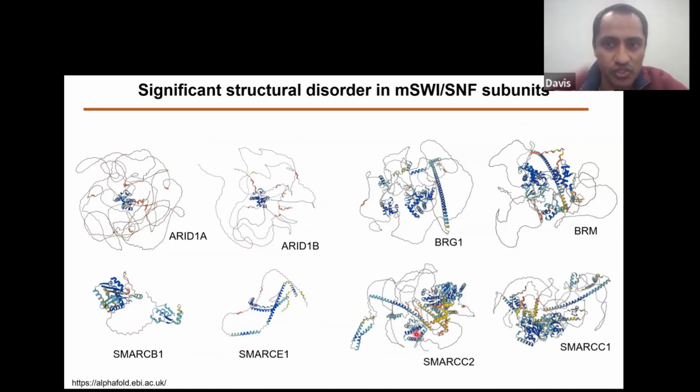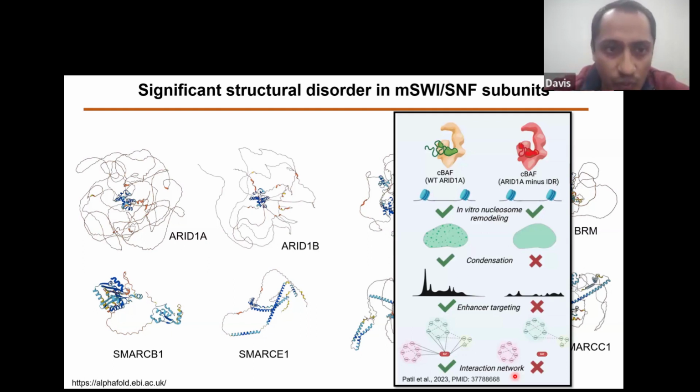So what is missing from the structure studies, and clearly evident from the few subunits that I've displayed here, is that there is a significant disorder in M-SWI/SNF subunits. However, nothing was known about the role of these disordered regions on M-SWI/SNF function. Only very recently, a study showed that the N-terminal IDR of ARID1A was involved in condensation of the complex, as well as its interaction networks to drive chromatin remodeling activity at enhancer sites. So this implies that there is a functional role for its IDRs in targeting complexes to specific sites.